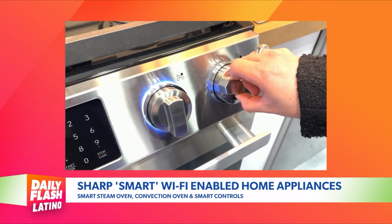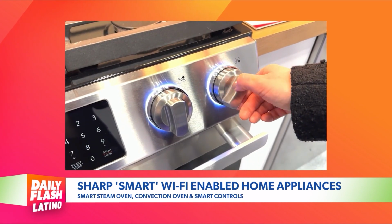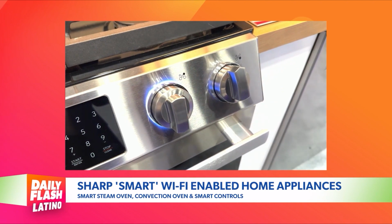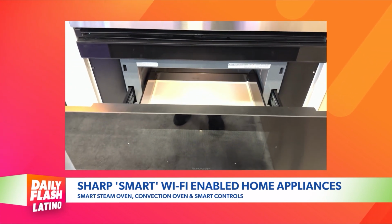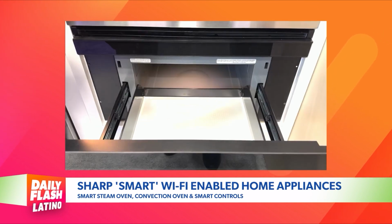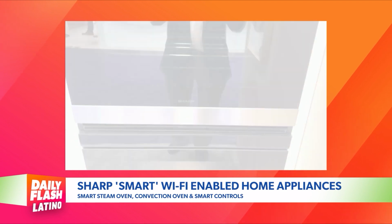You'll see, look at the LED, Jess. I love this. When she turns it on, the LED ring lights up. When she turns it off, it goes away. You can tell within 20 feet, 30 feet, whatever, that unit element or burner is on. And they have an easy way to open up. You just saw that, where she waves her hand in front of the microwave drawer and it opens.